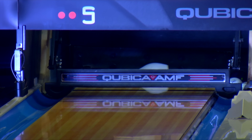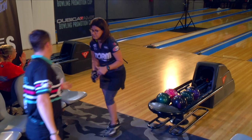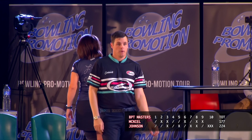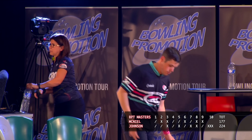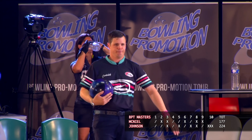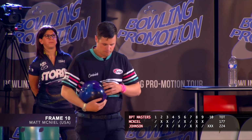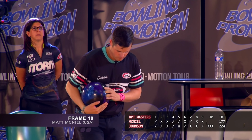And there's going to be, yep, 3 in the 10th for Liz. Let's give her the 224 with her handicap. And now Matt must have the first strike if he's interested in winning. Right now he's at a 217 pace. He's got to have the first one and decent count, but the first one is everything.